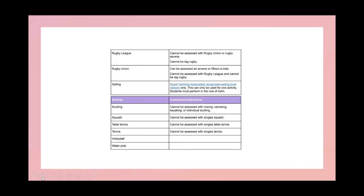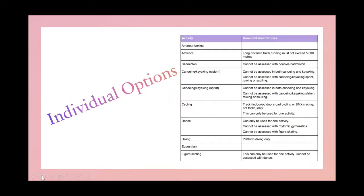So as you can see, with the squash, the table tennis and tennis, it's the same as the badminton. Okay, so I can't be assessed as a double and then as a single. Okay, I would have to decide on which one I would go with. These are the individuals. There's some boxing, some athletics. Dancing. Horse riding.